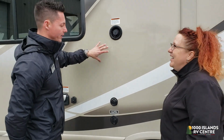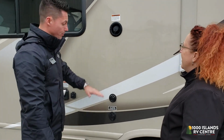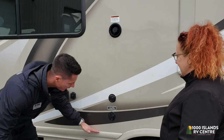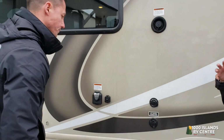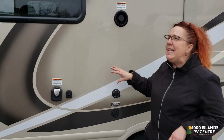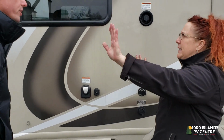It's above the belt line. What that means is it's heated and enclosed, so it can't freeze. Here's the belt line. It's all the way up, sitting in between. So then you save the expense of putting in heated enclosed underbellies and heated tanks, which is not necessary for your fresh water. And on some of those, they're very hard to service.